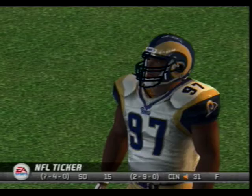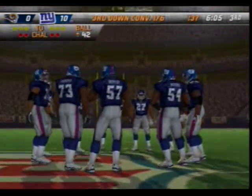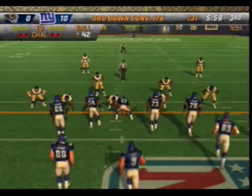The best backs in the league average 4 to 5 yards a carry. But there are a lot of things that go into a successful running game. You've got to have good play calling, good blocking up front, and a back that can take advantage when he sees the opening. On the 42-yard line.